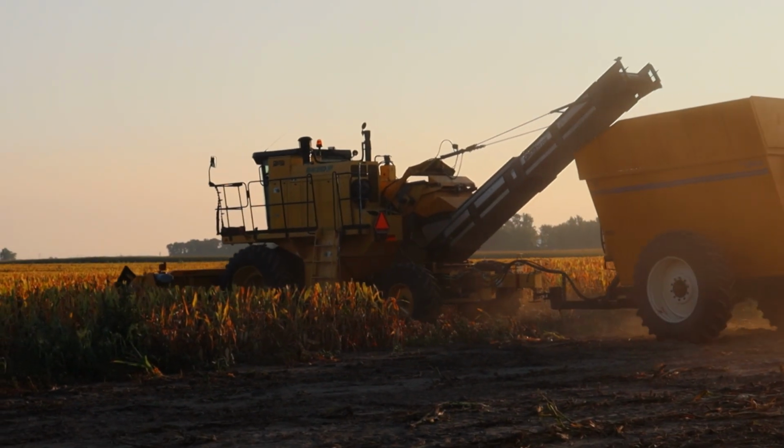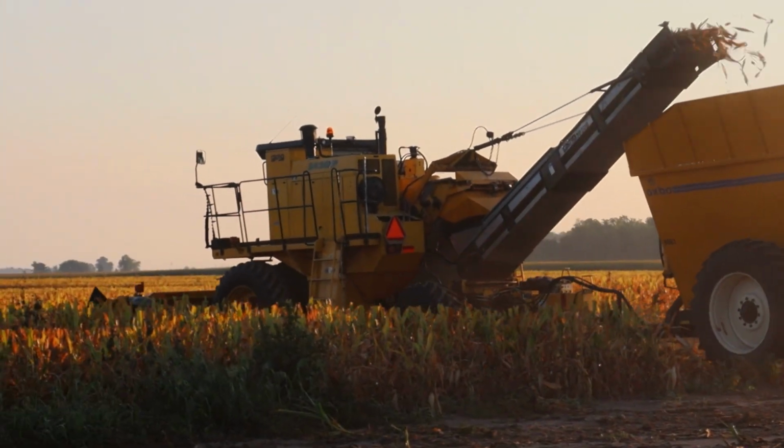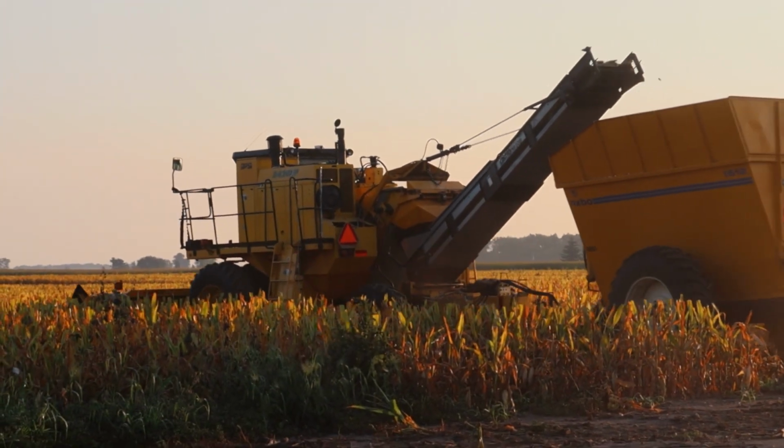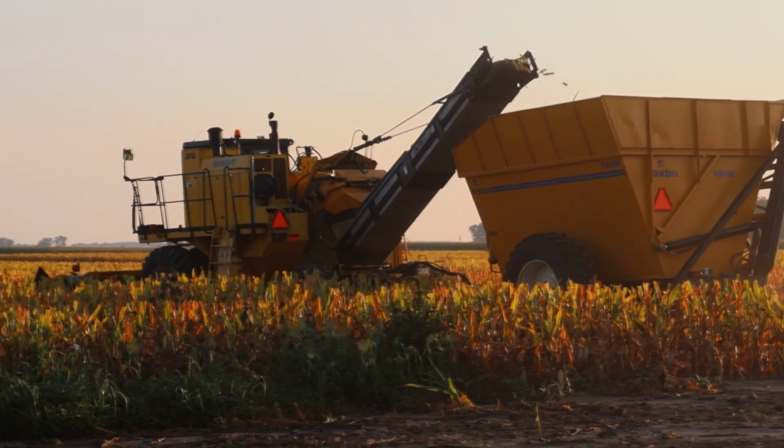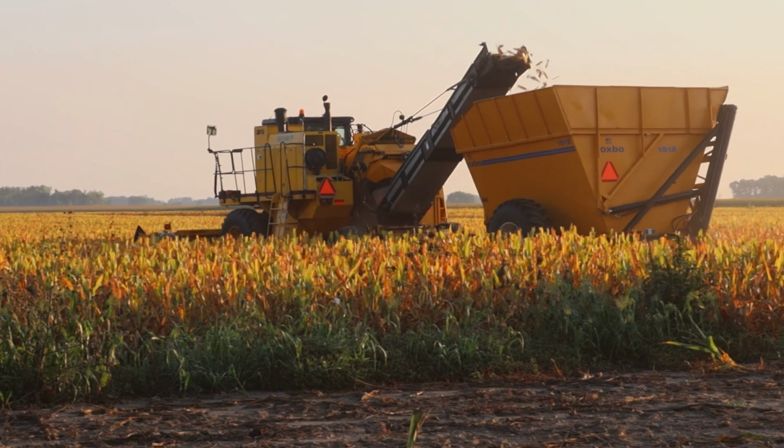So we have officially launched a second picker this morning. So things are moving along. We're getting more corn out of the field. It's going to be a good day. Good day at TSP.